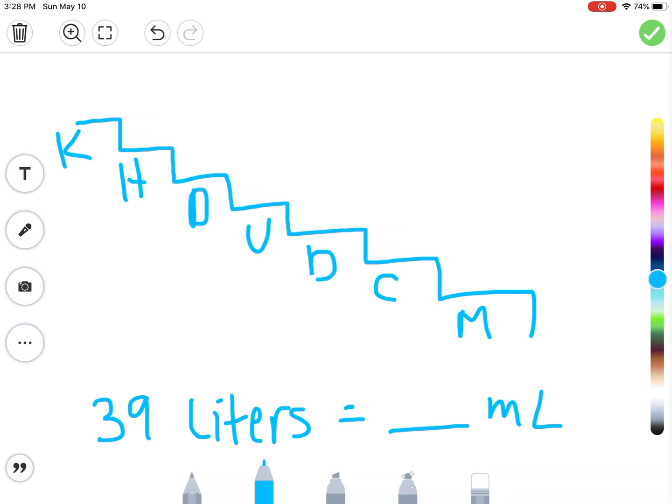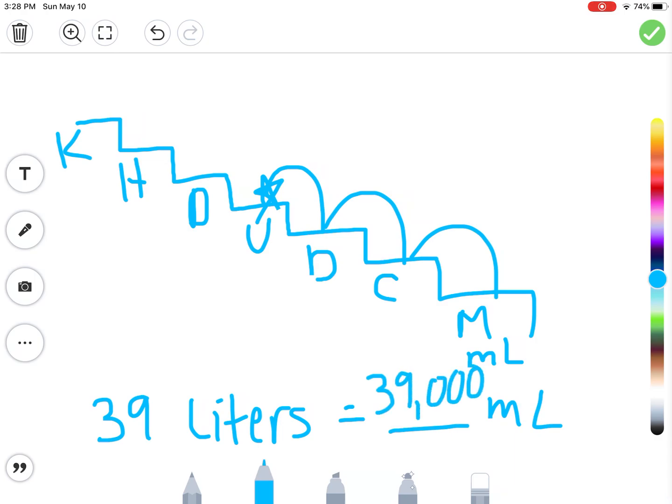Okay? And I'm at liters, which means that's where I'm going to start at the U, because that stands for unit, and liters is the unit we're using. So we're starting right here on unit. And we're going all the way down to the bottom, because this would be milliliters. So I'm going to jump down 1, 2, 3 spaces, which means I need to add 3 zeros to my 39. So 39 liters is the same thing as 39,000 milliliters.